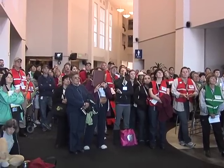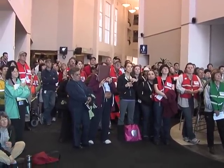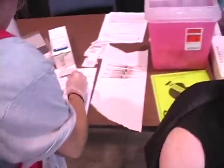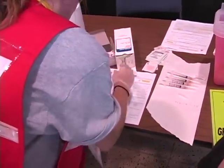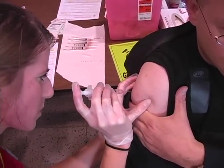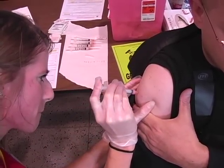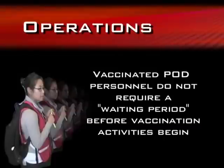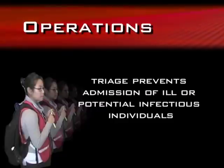As part of the emergency response team, you'll be the first to receive prophylactic medical countermeasures. POD and transportation personnel should be vaccinated prior to beginning vaccination of the public in order to protect against exposure to symptomatic clients. This also allows the staff to give the POD process a dry run. Note that vaccinated POD personnel do not require a waiting period before vaccination activities begin, as long as triage prevents the admission of ill or potentially infectious clients into the POD.